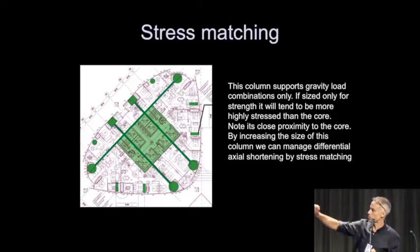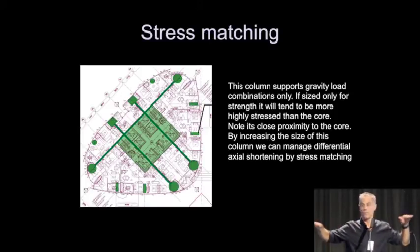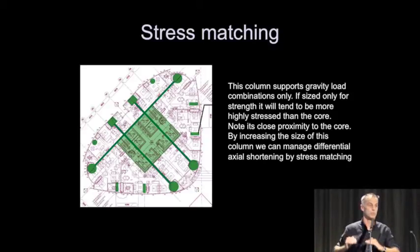The reason is the proximity to the core. So the one over on the far side has a greater appetite for being able to shorten than the other one. And the reason for that is if they both went down, for example, say 50 mils, the one on the outside, you might live with that because that's over a decent distance. The close one would be certainly unacceptable.